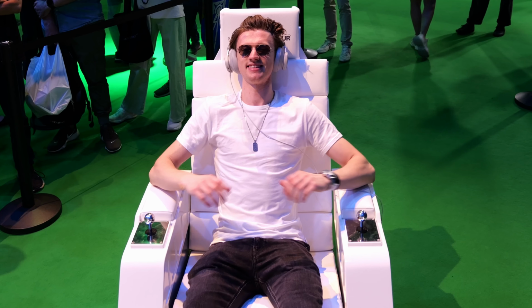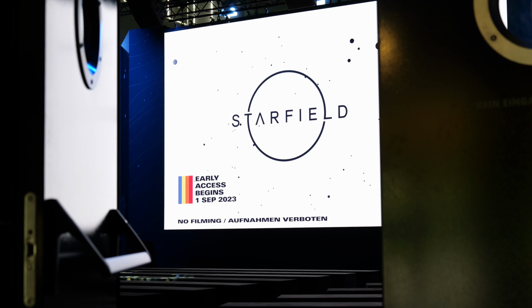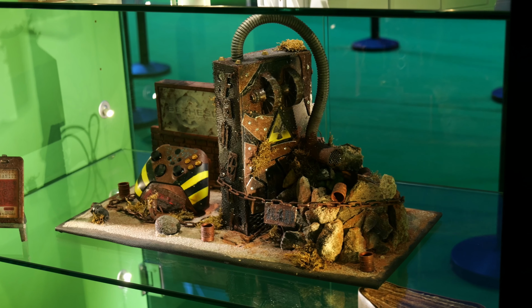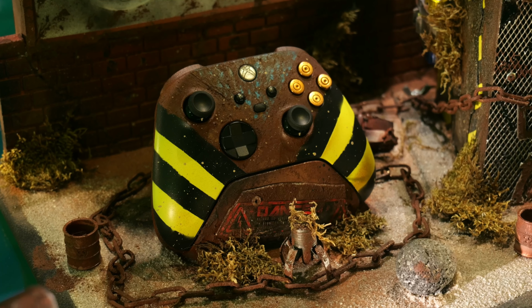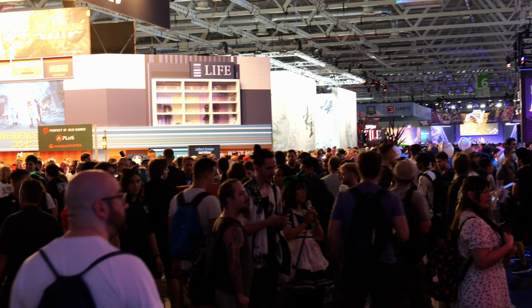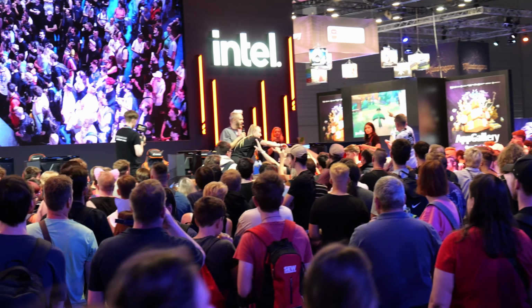Now, Gamescom spans multiple different days, and I had a media and press badge, which meant I got early access on the Wednesday and Thursday, so the show floor was much quieter than on the Friday when the general public started to flood in. This allowed me to explore the first day quite leisurely and just figure out where everything is, as the halls are huge in this place. There's around 11 halls, and every single one of them is massive.